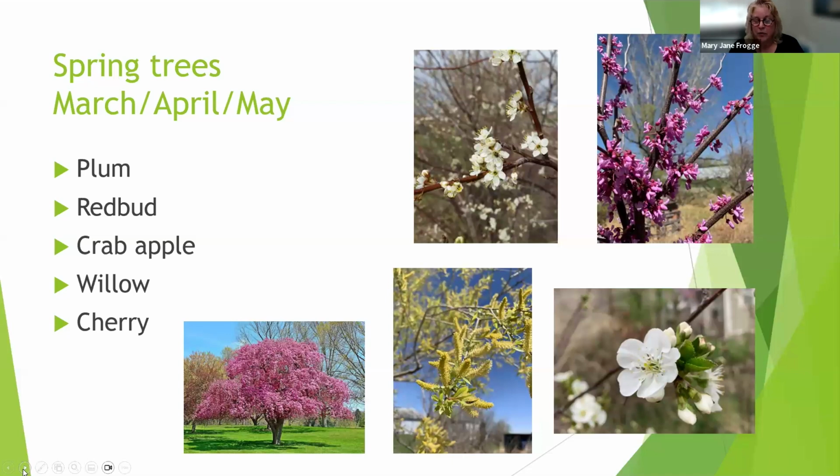Now I realize not everyone has space for a plum thicket, but if you've got an acreage, wow, what a great place for pollinators to be in the spring if you have the room for it. If not, then there's some smaller trees like redbud, crabapple, cherry. All of them are great for pollinators early in the spring. Even willows are beneficial if you've got space for them.